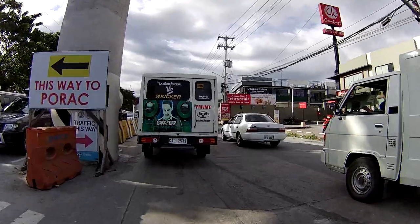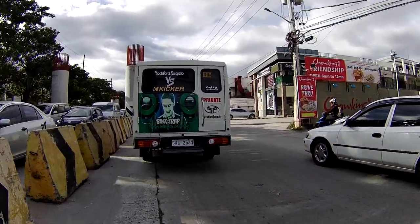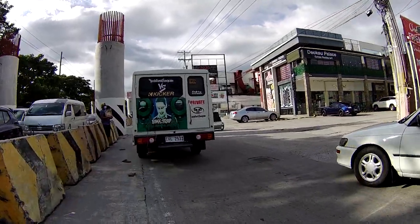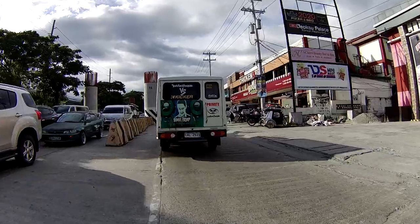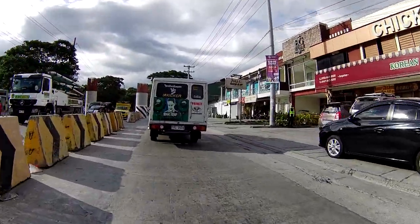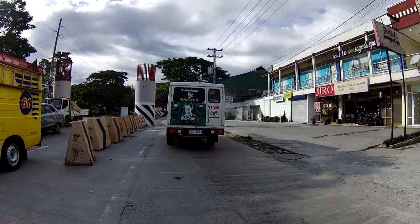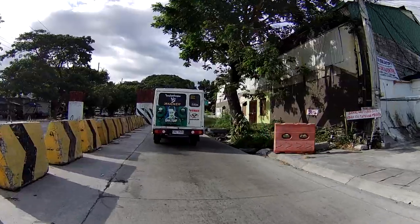Just try to go with the flow when you drive here, guys. Always try to expect the unexpected. Like that guy can walk out on you, this tricycle can pull right in front of you, and sometimes they don't even look, so you have to be careful. I always tell people when you're visiting, you have to have eyes in the back of your head. Helps to have a camera like we got going on.